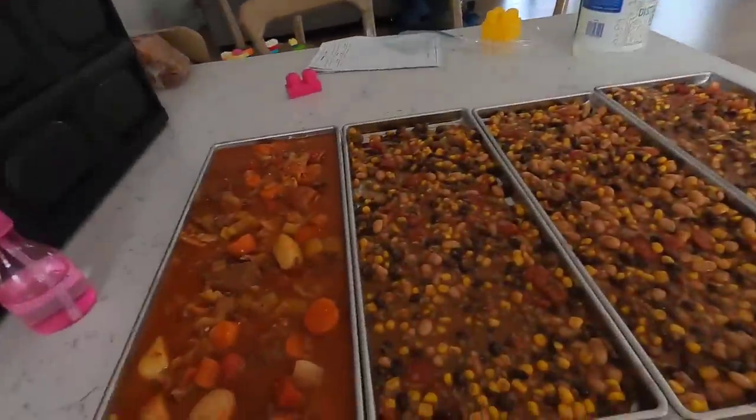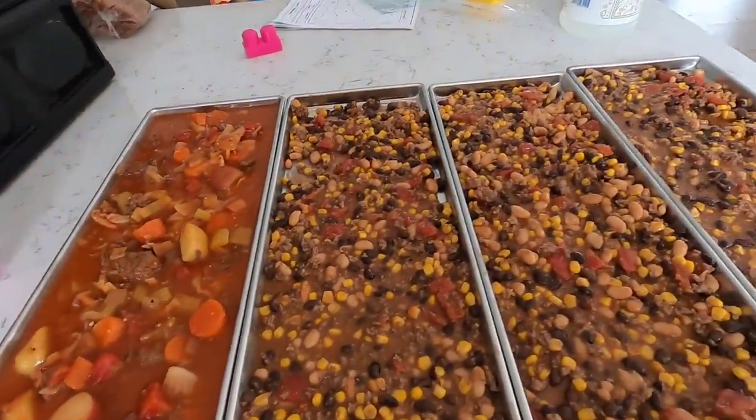This is gonna make me love leftovers. Look how beautiful that is. Let's get it in the freezer.